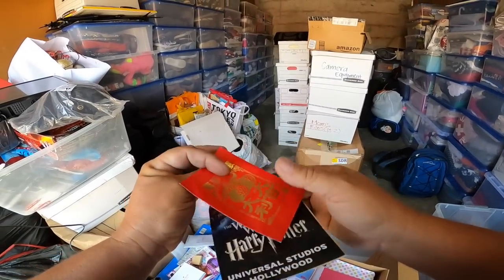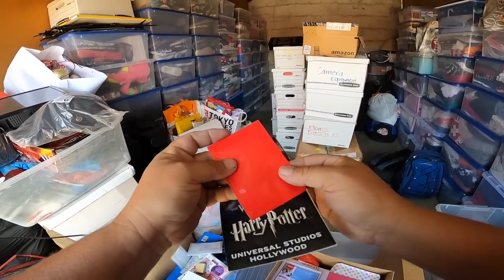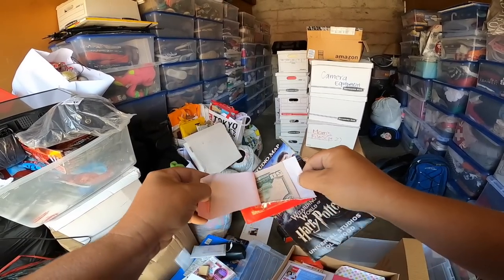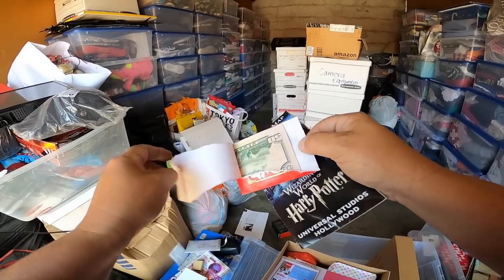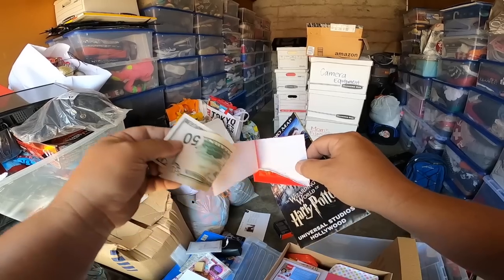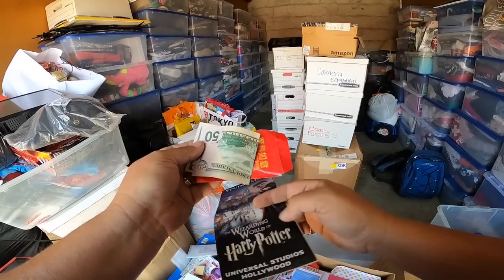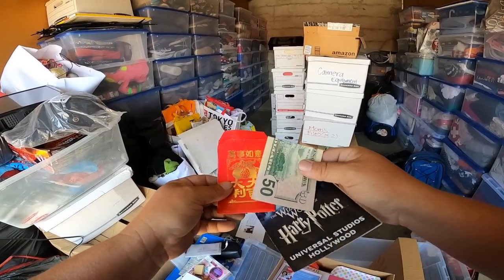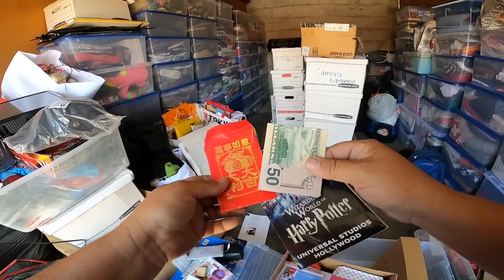Ooh, red envelope with Chinese writing on it. So, maybe this is part of a red envelope. Oh, I didn't think that was in there, guys. Okay, if you didn't know what I was just saying, Chinese believe in red envelope parties. I think it's for kids. And then you give them money, it's like good luck.